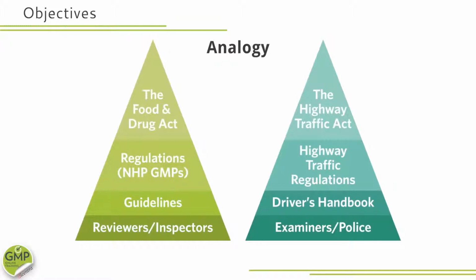Acts and regulations tell you what you must do, or must not do. They do not tell you how to do it. For example, the Highway Traffic Act tells you to stop at a stop sign, but it doesn't tell you how to apply the brakes. The GMPs tell you that you must have a stability program in place, but doesn't tell you exactly how to implement such a system or what elements should be included. That's where the guidelines come in, i.e., the third layer in our pyramid that you see on the screen. In the case of GMPs, that would be the GMP guidance document, which is available on the NHPD website and should be downloaded and reviewed.